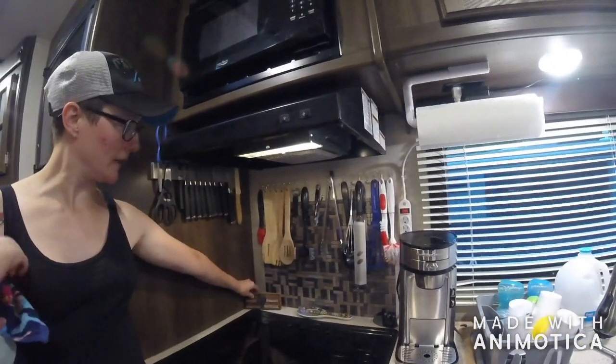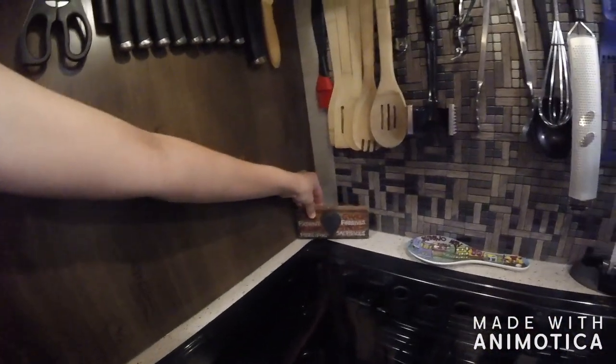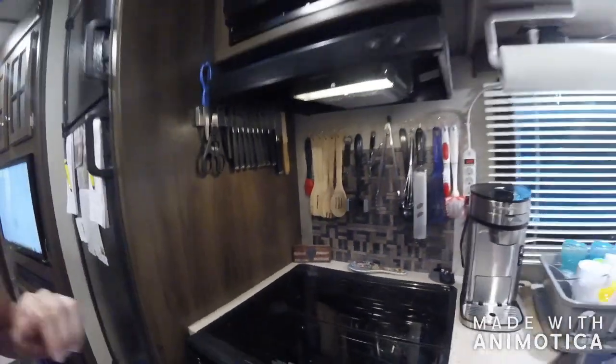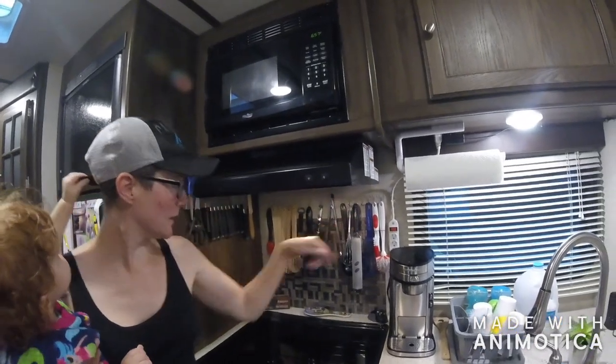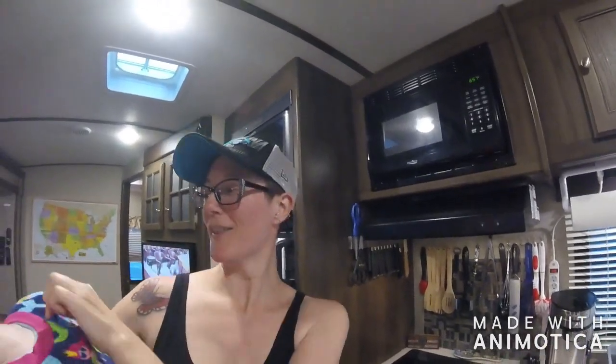I want to show off a little decoration that a friend from my small group gave me a while back, and it's here at the back of my kitchen. And then we hung up these other little command hooks here, and all of my cooking utensils are there.